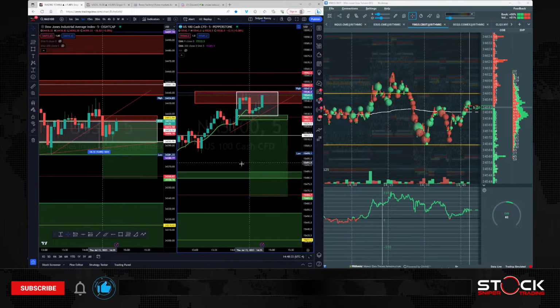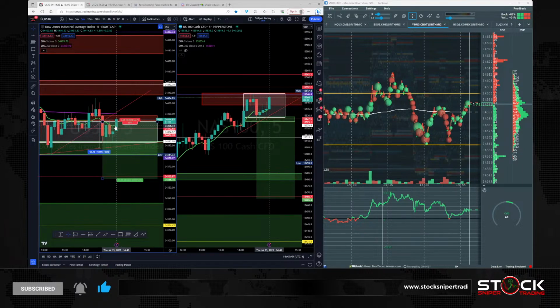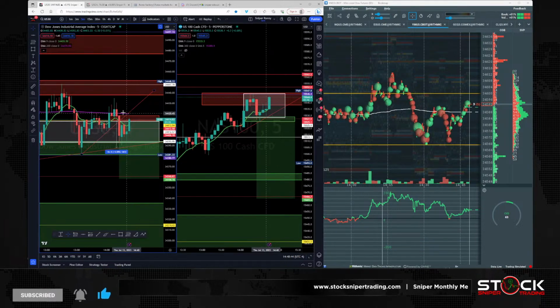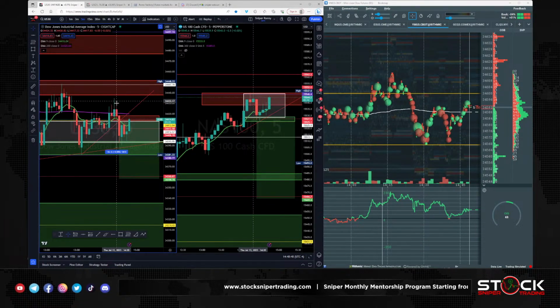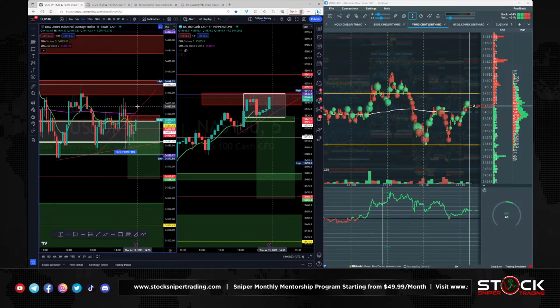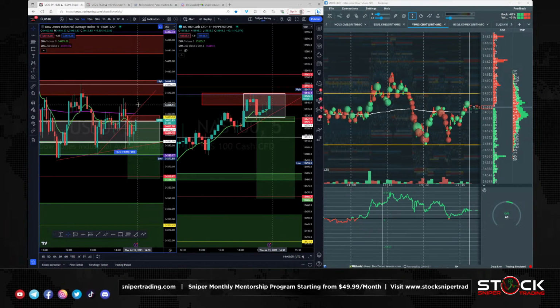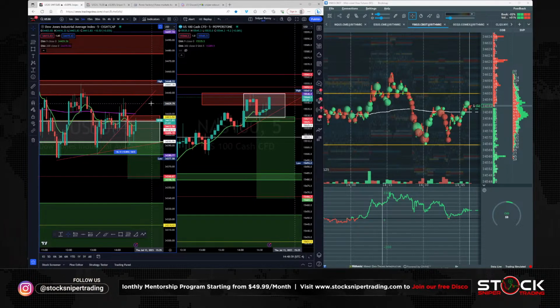Okay, I'll add the 9 and the 200 on US 30. Okay, so 9 is right here. We're above the 9, and there's the 200 on US 30. Most of you guys do trade with the 200 EMA. We broke above it here and then pushed down. So we're coming right back up to it, close to power hour. So maybe they might break it out here. It might close above. Maybe we'll come up to this official supply area and we'll see what happens.